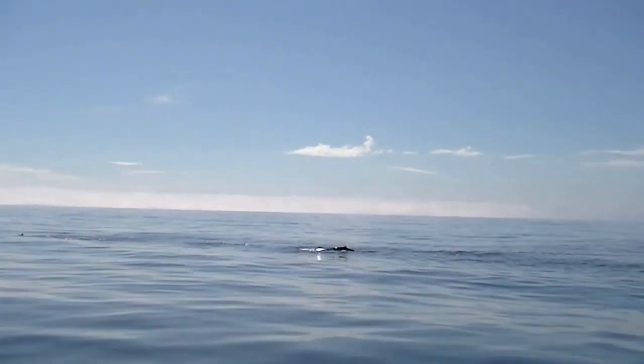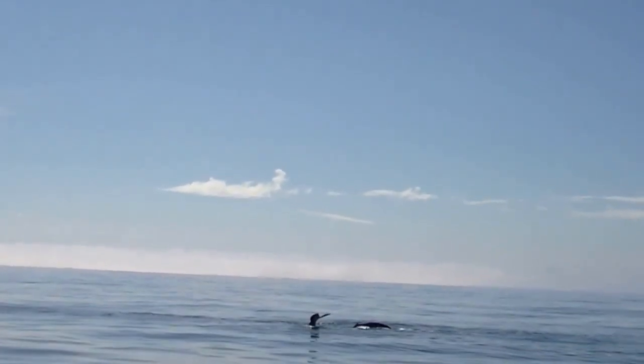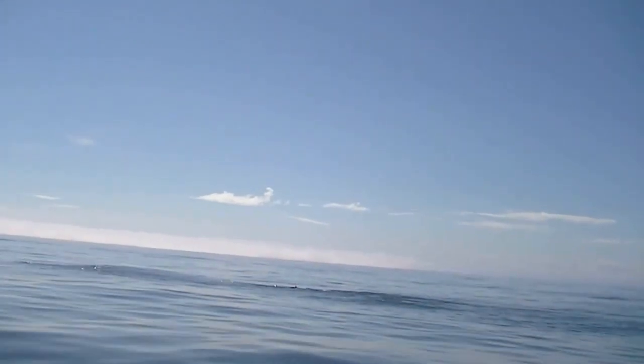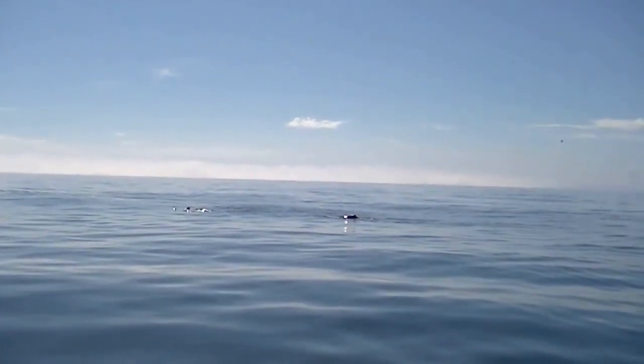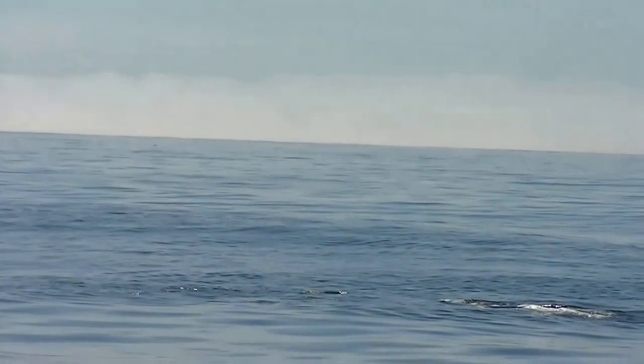Here he comes. Here comes the tail. Oh, it looks like there's 3. Jeez. Here comes that tail. Oh, and the second one. There he goes. See him? These humpbacks get their name from the little hump you see in front of their dorsal fin.